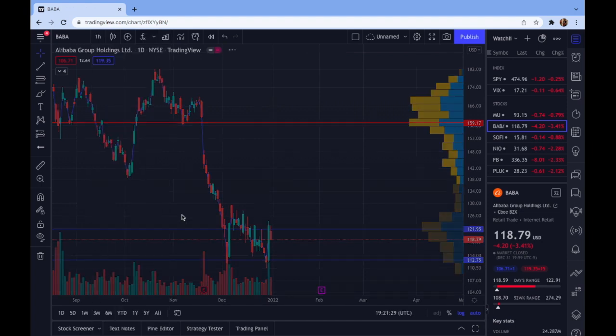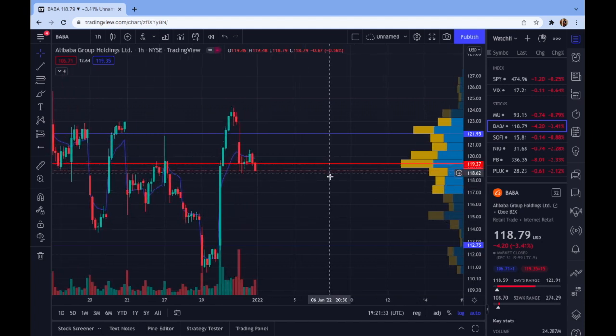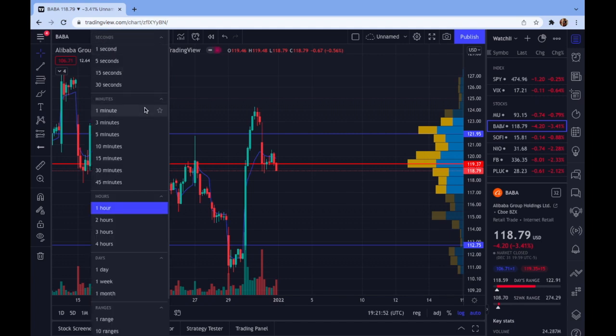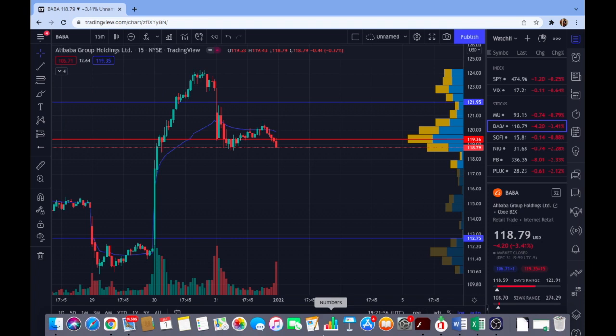First, I'm going to go over this hourly. Always start with the hourly. Some things that I notice here: we definitely have support, a lot of support, it looks like, down towards 118.6 and stuff like that. So that's something cool to see. And then above, it looks like 120.4, 120.5 is going to be a big area on the upside. So break this down further to the 15-minute chart.